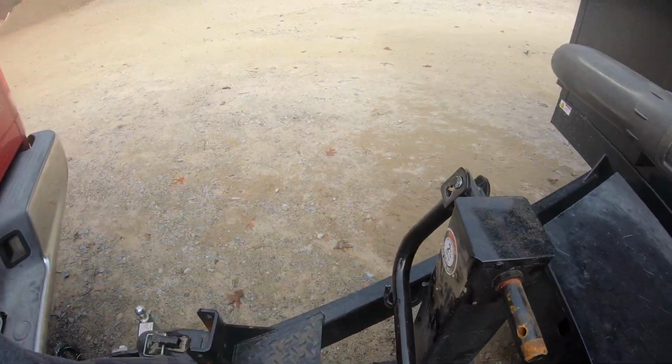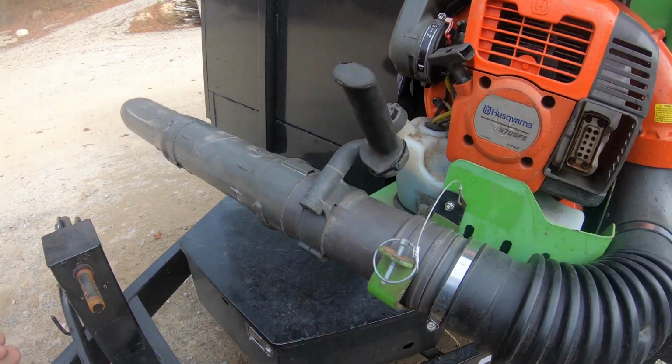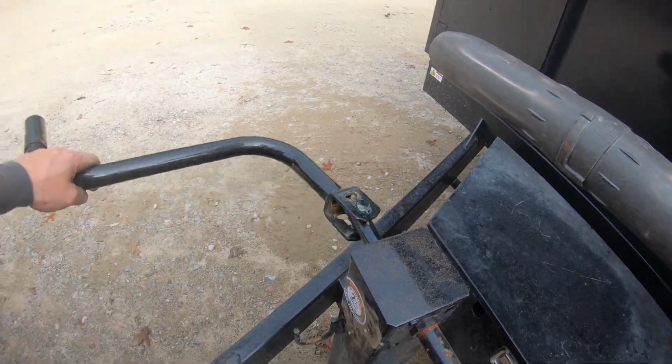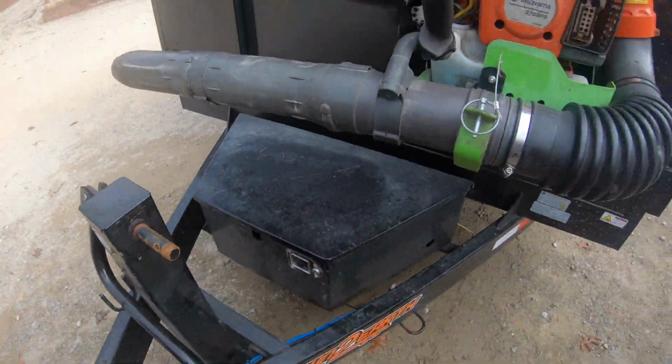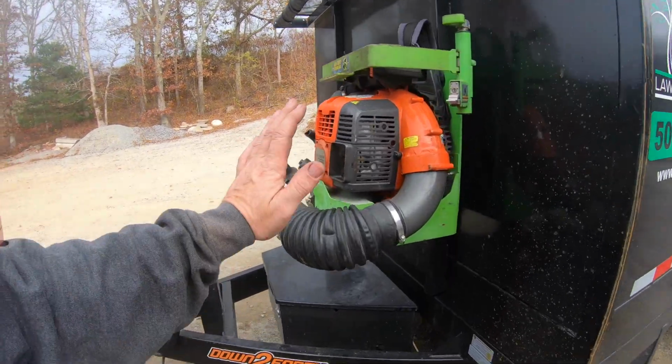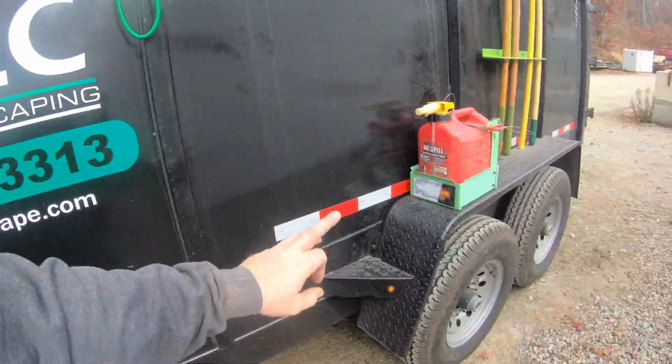I did have to move this handle though. The handle was on this side and got in the way, so luckily I was able to move this over to this side, and now I can just jack it from over there. So that worked out good. So far so good. I like that there.